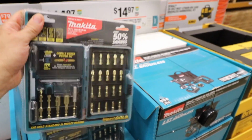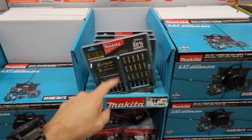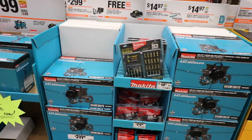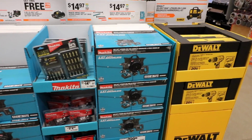There's Makita Gold. I love Makita Gold. I don't know why. I've never had a problem with them. They are great bits. So $14.97 for some Makita Gold bits. Obviously, you could spend $9 and get a Ryobi and get more in the kit, but that's completely up to you.